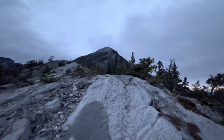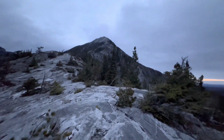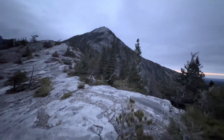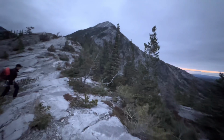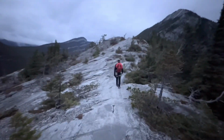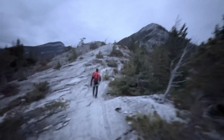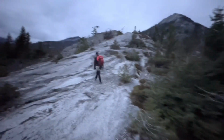Okay, there it is, Door Jamb. So anyway, that's gonna be our first summit. Second summit is gonna be Loder. The third summit is gonna be Goat Mountain. And then Yamnuska for the last. So this is a traverse. It's called the Goat Mountain traverse.